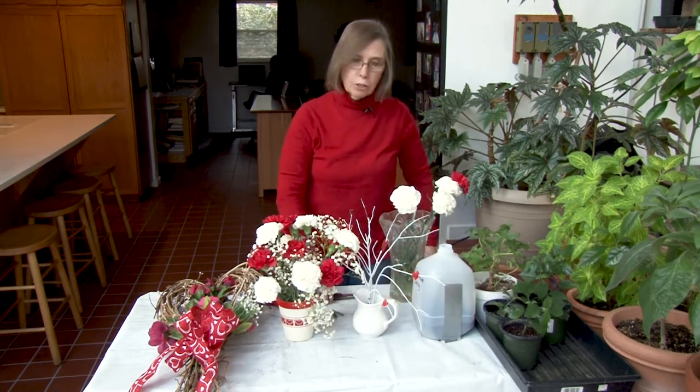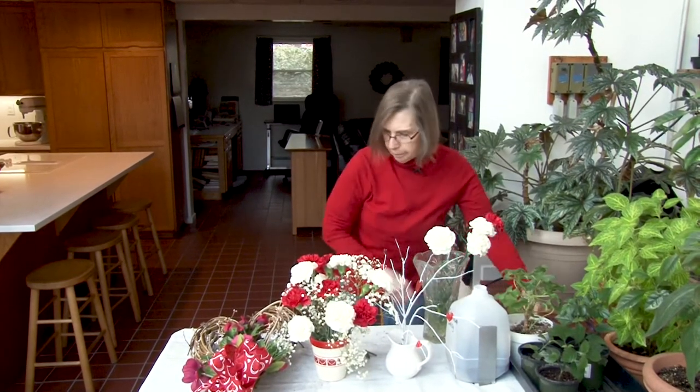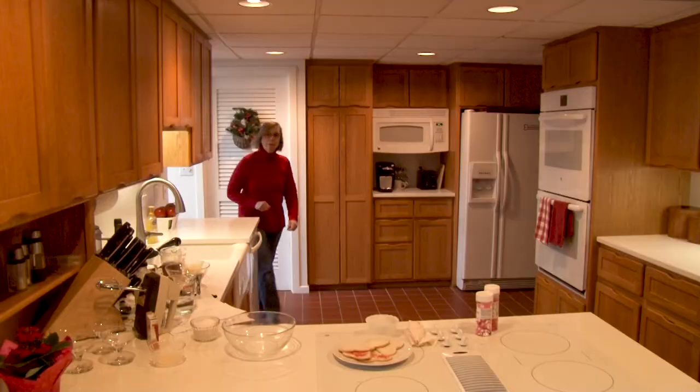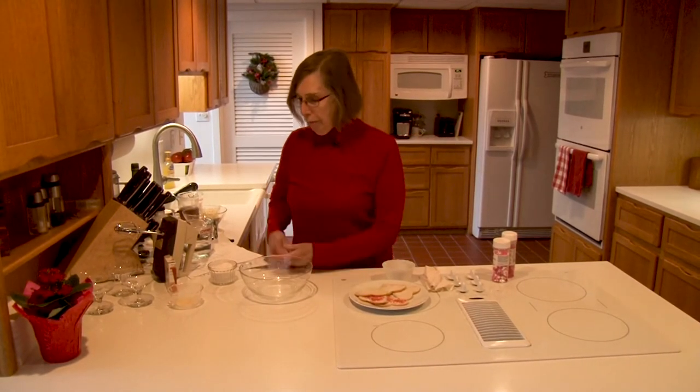Now let's go into the kitchen and see what we can cook up for a nice Valentine's dinner for two. Today we're going to make a couple of items for a nice dinner for two for Valentine's Day. It seems appropriate. Valentine's Day, it often snows, so you may as well plan to stay in instead of going out, because you may stay in anyway if the weather's bad. At least that's what's happened in my life.